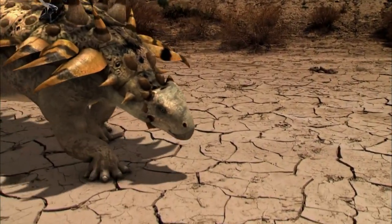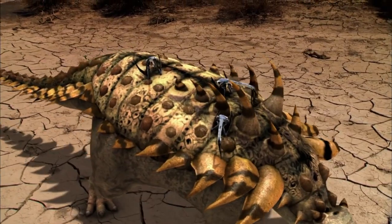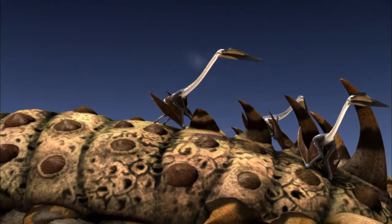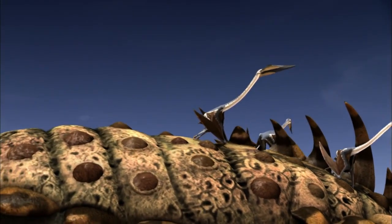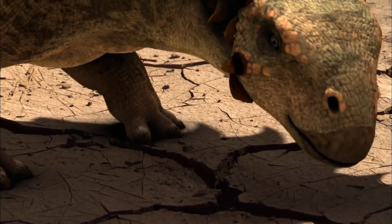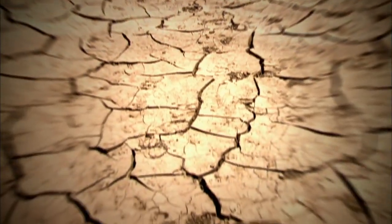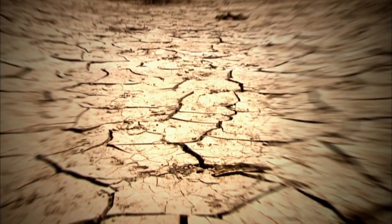Using his front legs, the little Gastonia begins to dig. It won't take much to get to the water below. On full alert are his lookouts, the small pterosaurs. Gastonia finds a promising spot and begins digging. If he can smell water, it can't be more than a foot deep.